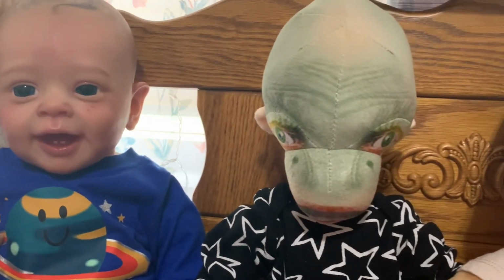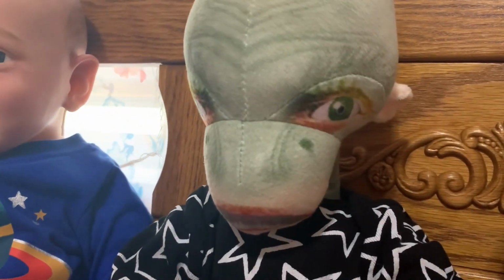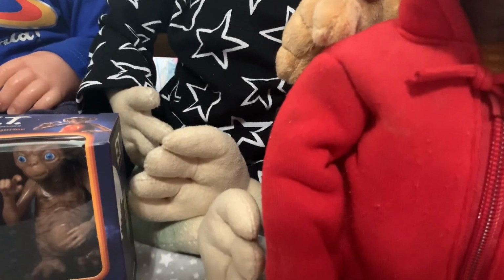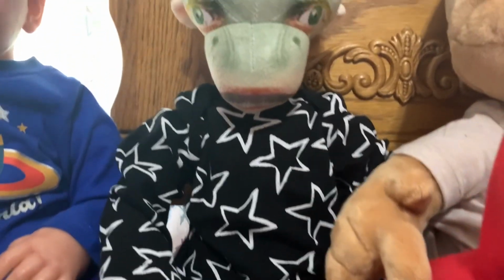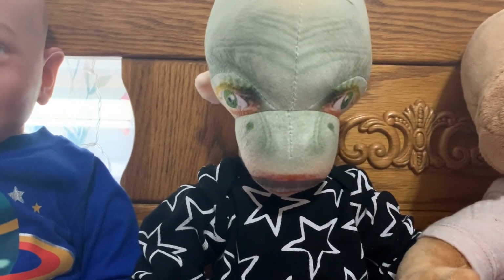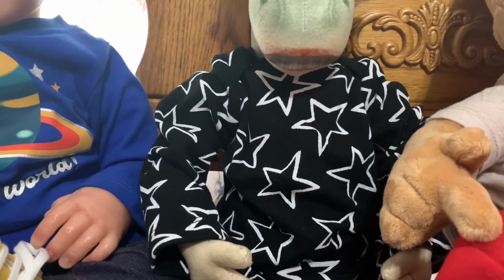And look at him. I thought of Gaynor when I picked this alien up at an antique store last weekend. He is a soft, plushy-like alien with big green eyes, and I found the onesie at Target.